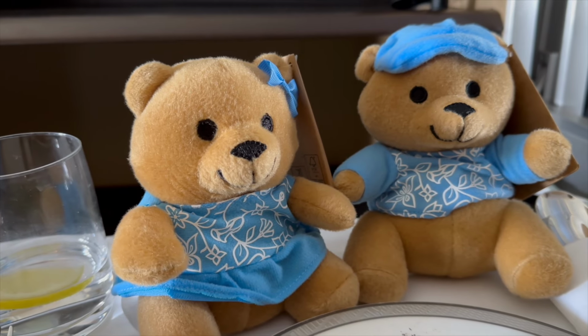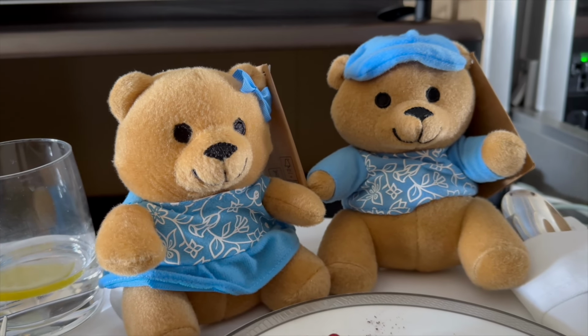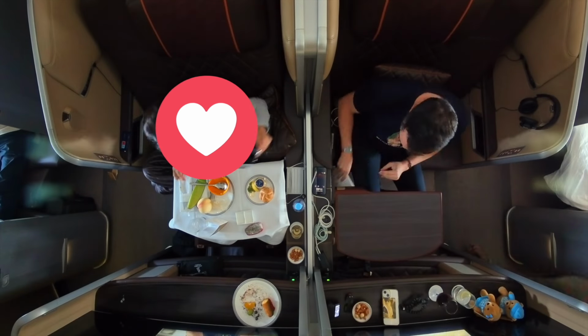so we were super happy with that. After finishing all the food, for me at least, it was time to get the table cleared.